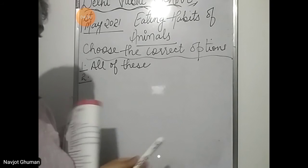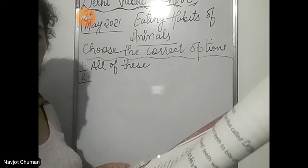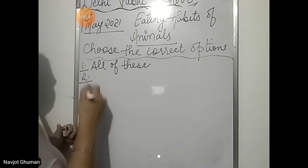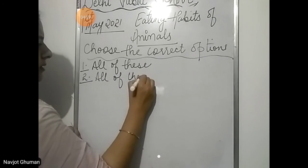Number two, which of these are carnivores? Lion and tiger, leopard and fox, tiger, all of these. All are carnivores. All of these.